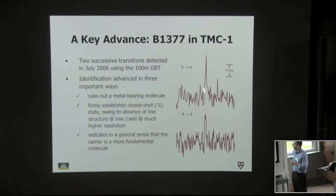And we were actually looking for something else, but we knew, in fact, that the lines, if they occurred, would be within the band of the search. And there are two fairly weak lines that we found with a modest amount of integration time. And these are exactly the frequency you expect from the higher frequency IRC plus 10216 data. What's important is that it really rules out a metal-bearing molecule.